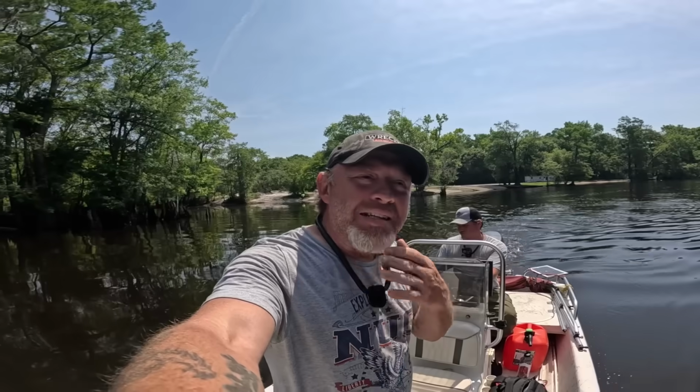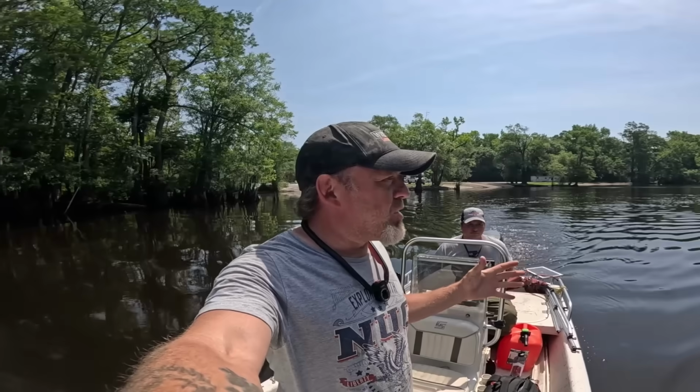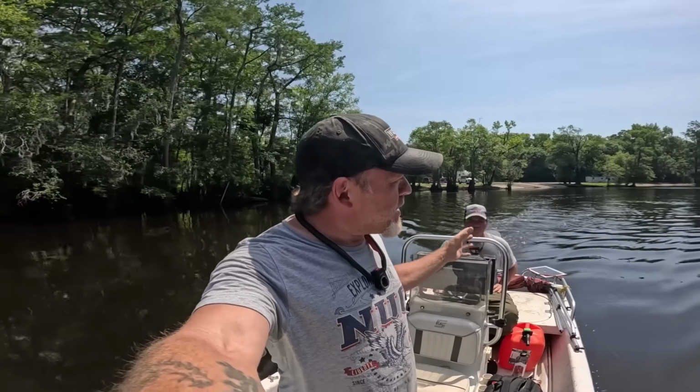We are out on the Little Pee Dee River in South Carolina, and essentially we're just kind of going in blind. We have a day to relax, so we're gonna do a little recon work. We're gonna search this river really good. Don't know what we're gonna get into. We're gonna search some boat ramps. We might even do a little treasure hunting. I don't know. You have to stick with us and see where this day goes.